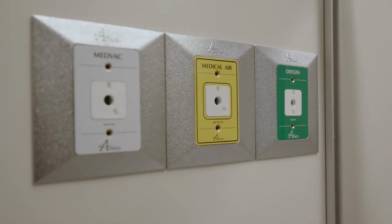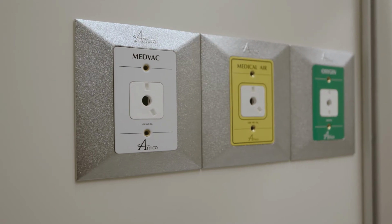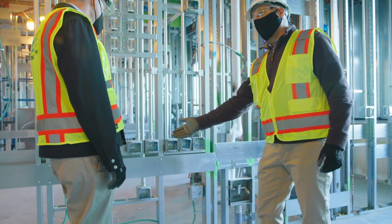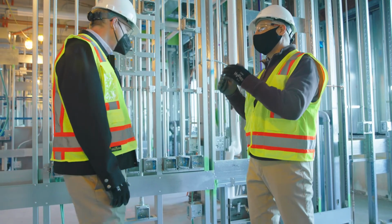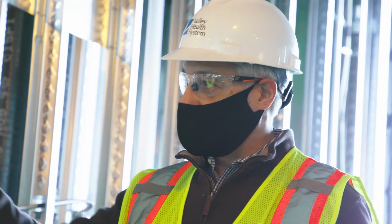We've doubled the amount of oxygen outlets. We've doubled the amount of medical air and medical vacuum outlets, as well as the normal and emergency power electrical outlets. I see. So we have converted every room to a critical care level room just by doing this.